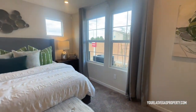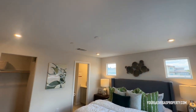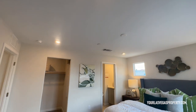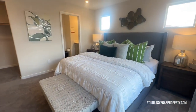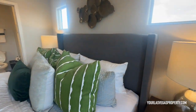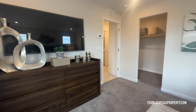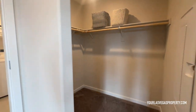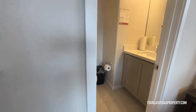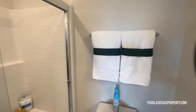Pretty good size, as you can see. You've got 8-foot ceilings. They've got a pre-wire for a fan. The models that they're selling out here, they are fully spec'd out. So the good thing is, what price they're advertising, that's the price that you're gonna pay. So again, good size downstairs bedroom. You've got a spacious walk-in closet right here. You've got a full bath here, single sink, walk-in shower.